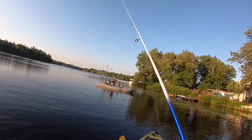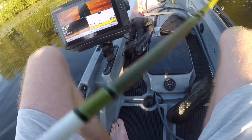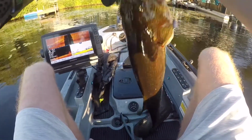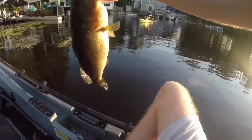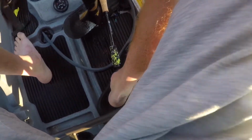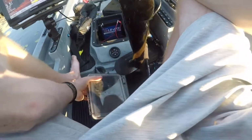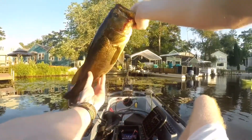Dude, we go all that time without catching a fish, and that's the one you pull up. Did you get the whole thing on camera? Oh, yeah. Dude, I knew the second I set the hook, that was a good fish, too. Oh, dude. Oh, GoPro, take a look at that, man.